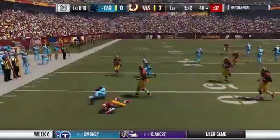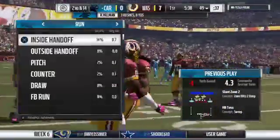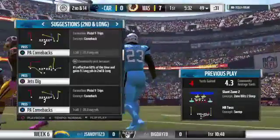Hillman again, a first down carry. And that play will go nowhere. Losing yardage back near midfield at the 49. That's going to go as a loss of 4, and it'll be second down.